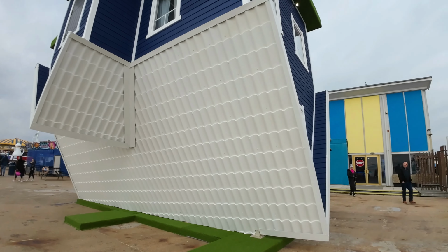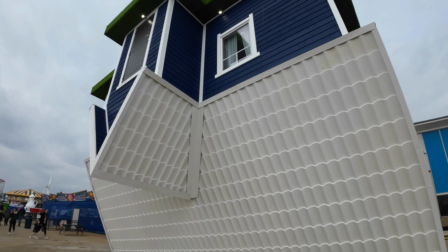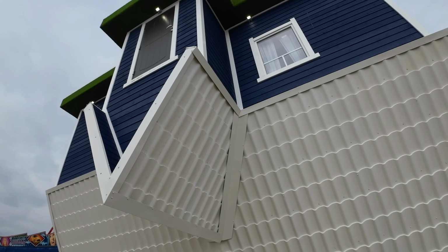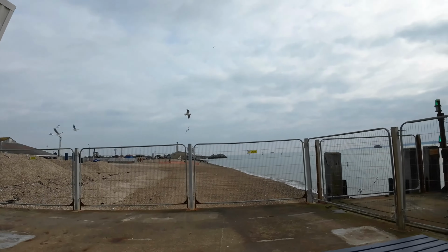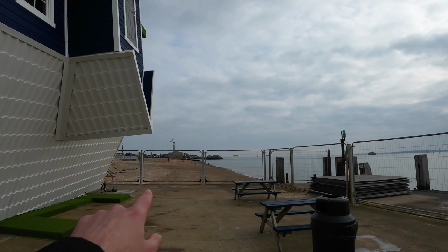Welcome down to Clarence Pier 2023. Yes, the park is open. This isn't a preview, this is the open park. And they've opened the side gate as well, which is a real help for people walking along the promenade. I walked along the promenade last week, and you can see this a long way down the road.